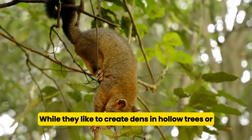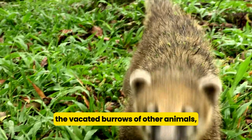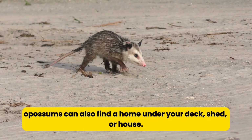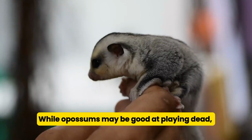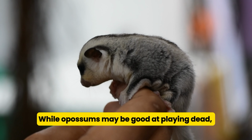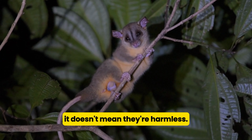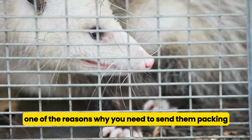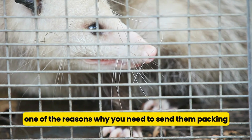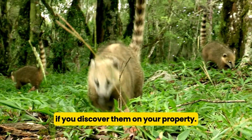While they like to create dens in hollow trees or the vacated burrows of other animals, possums can also find a home under your deck, shed, or house. While possums may be good at playing dead, it doesn't mean they're harmless. All that digging and burrowing can compromise the foundation of structures, one of the reasons why you need to send them packing if you discover them on your property.